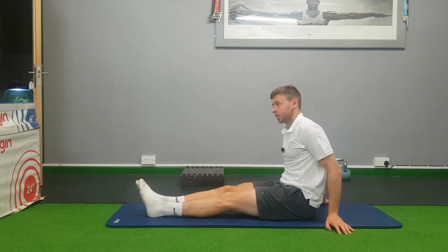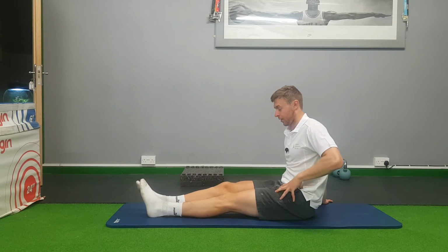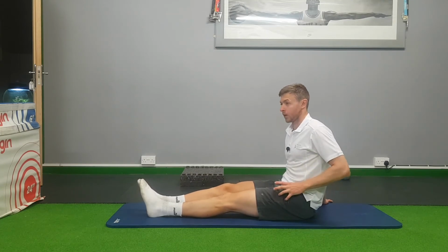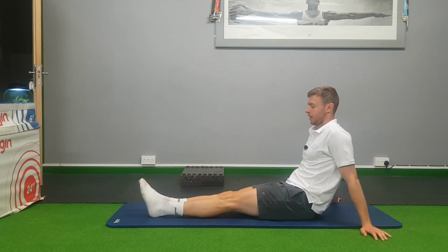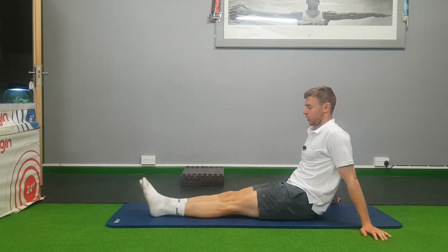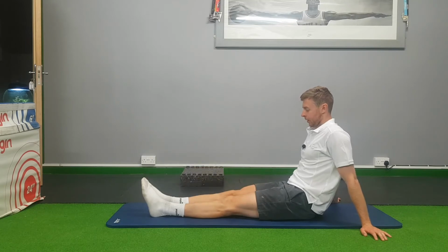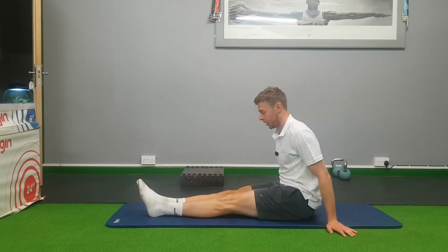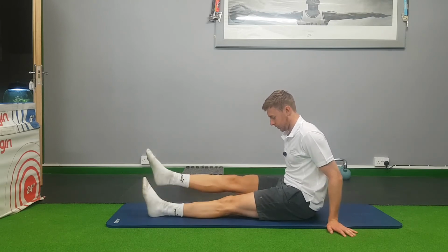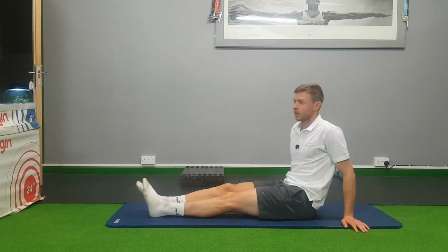It's quite a difficult movement at first, especially if you do have tight hip flexors. If you feel like you're going to cramp or you can't do that movement, just drop your body weight back a little bit and you'll find that that's easier to do. And then as you work through this, just try and creep your body up each time until you can get into that 90 degrees at your hip here.